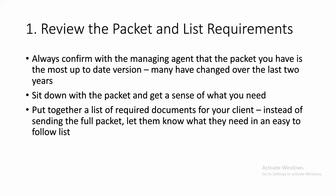And so always confirm with the managing agent that you have the packet and that you have the right packet. These are often updated, maybe a company switches management firms, things can change. And what I like to do is sit down with the packet and get a sense of what I'm going to need, right? And then put together a list of required documents for my client, instead of just off the bat sending them the package, because they're going to get overwhelmed. And usually these packets are pretty big.